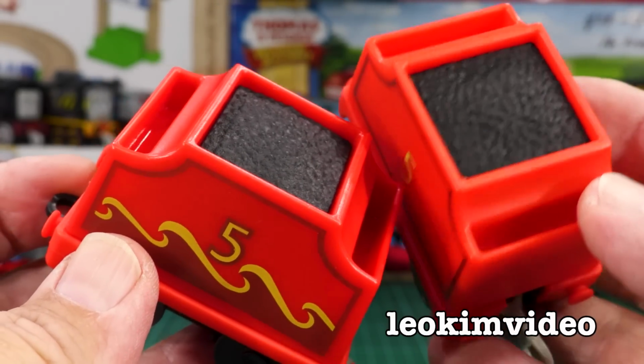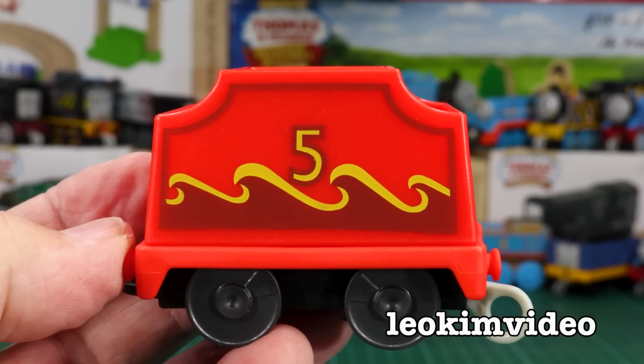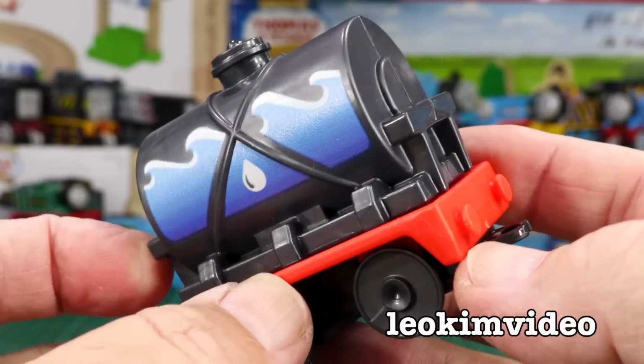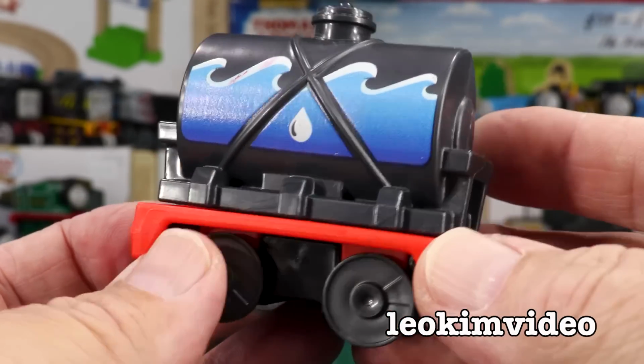But hey, they're the tenders. If you like your tender looking a bit different, you're going to get the Splash Tank James. And thinking of splash tanks, this is his piece of rolling stock. It looks like it's carrying water, but hey, there could be anything else in there, who knows.